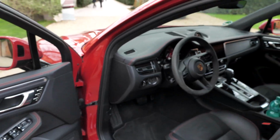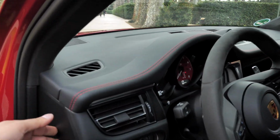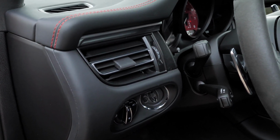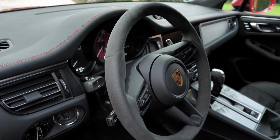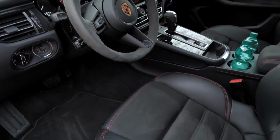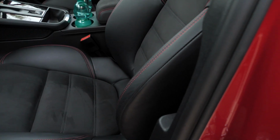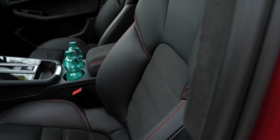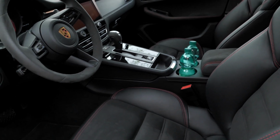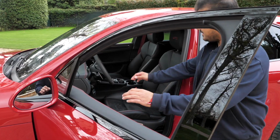As we make our way into the interior, very familiar, of course, Macan. The interior is a very friendly place to be. A lot of black in this case. Again, with the GTS version, we have that red contrast stitching through the top of the dashboard. The seats themselves are Racetex, so they're part leather, but at least you get this Alcantara material right here in the middle, which really grips you well when you're on the racetrack. Automatic controls down here for pretty much everything on the seat, lumbar support, and so on and so forth. All right, let's get inside.